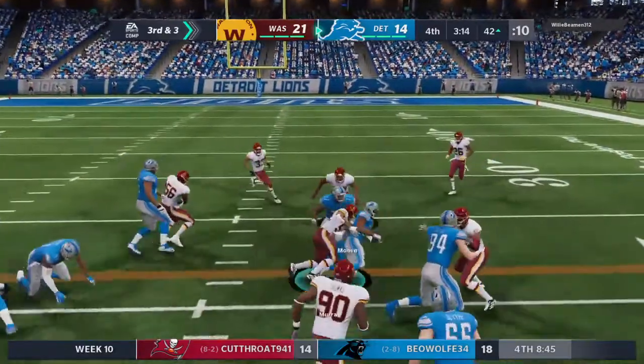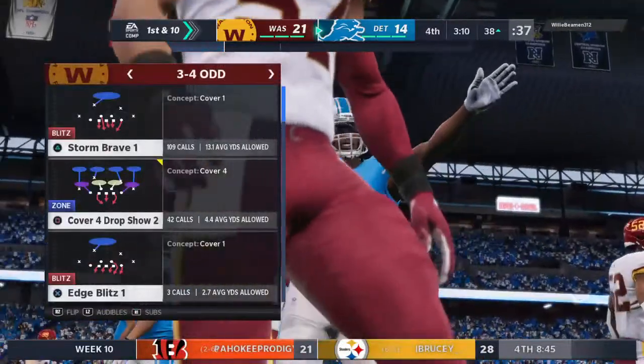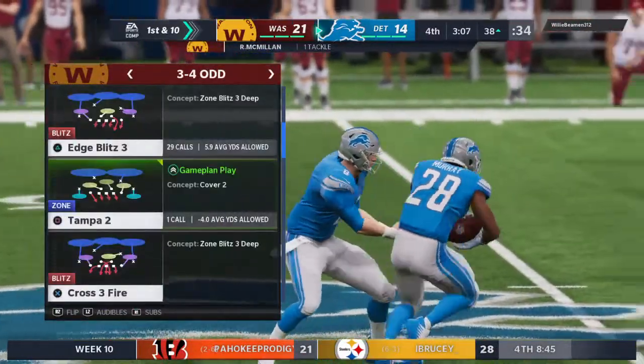They'll run here. It's Murray. And he's going to have the 1st down at about the 38. They have the 1st down with that gain of 4 yards.